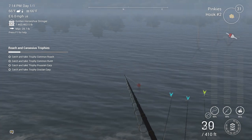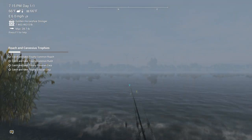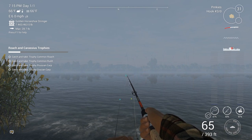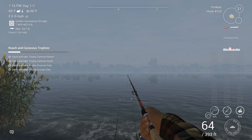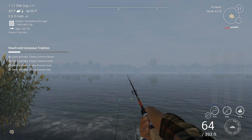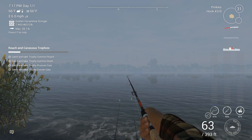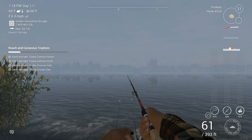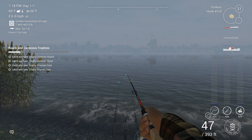Alright, I think we're gonna go ahead since it's 7:15 in the end game. Looks like we're getting a bite on this one. Sometimes you can do this and track them too. Watch the blue. If something's going for it, it's going to get more blue. Yeah. Maybe not.